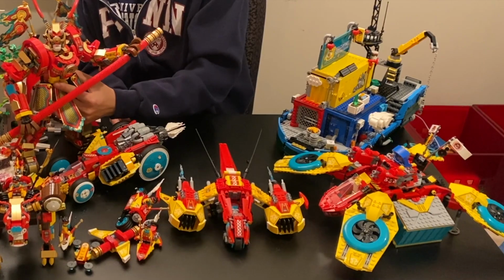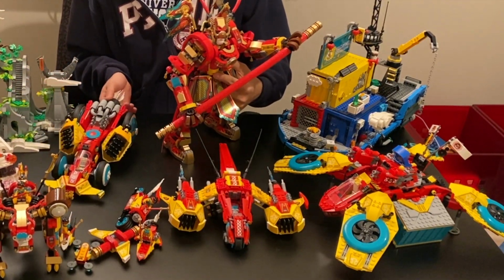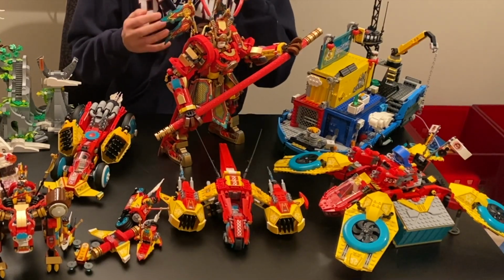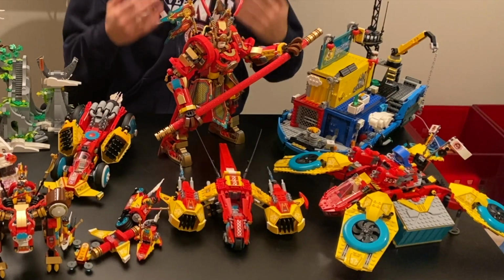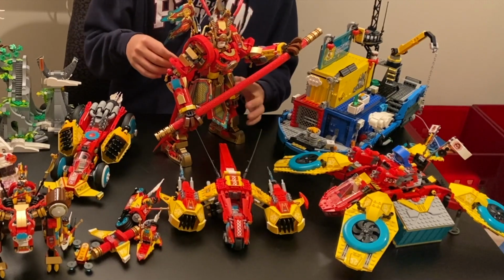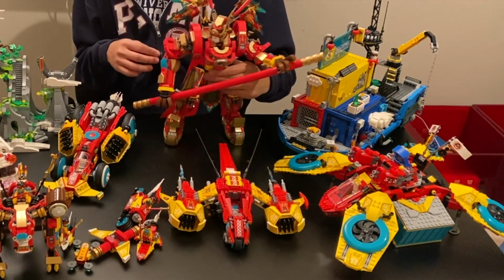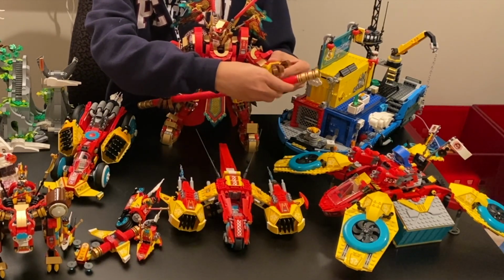The next set that we're going to talk about here is now pivoting over to one of my favorites, which is the Monkey King Warrior Mech. This is quite frankly one of my favorite mechs that LEGO has ever done. Now I know a lot of people say mechs are overdone, but I personally love mechs. I love LEGO mechs. This is a fantastic mech build, and I really do think that it is one of the best that LEGO has ever done. That being said, it's not without its problems.